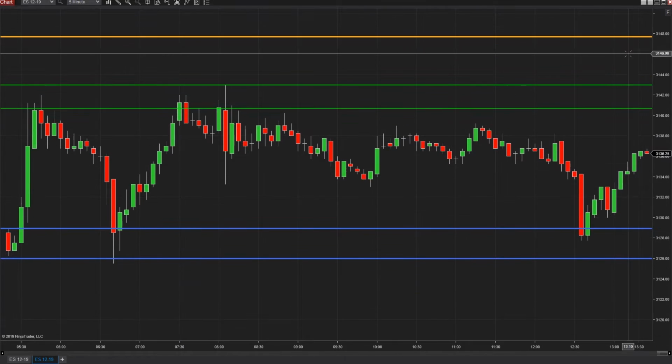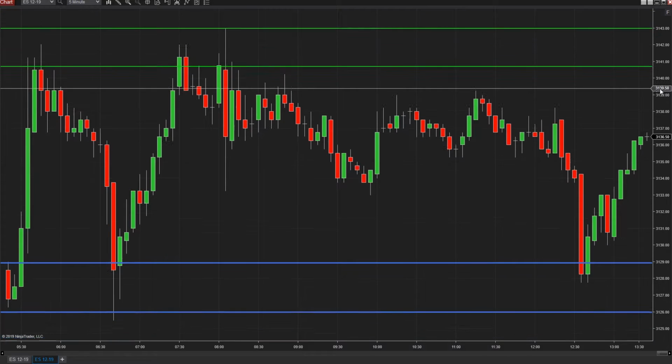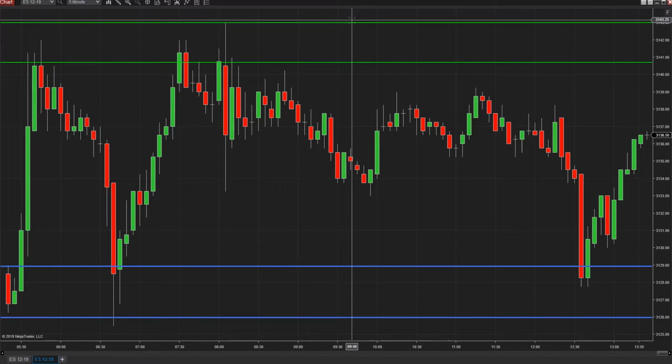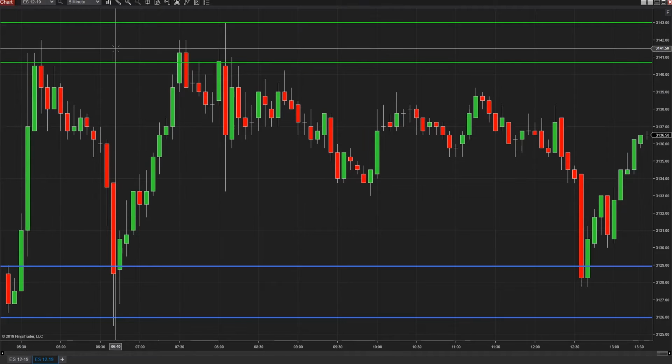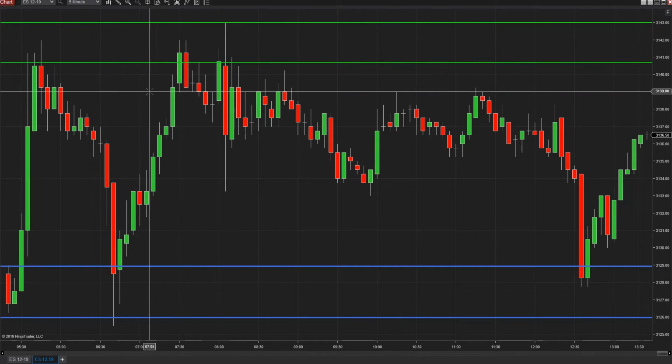And then we have a prediction point up here that was at 47.75. So these two green lines that you're looking at are basically just support and resistance prices that I drew in from yesterday. And yesterday we also had 41.75. But kind of this area.